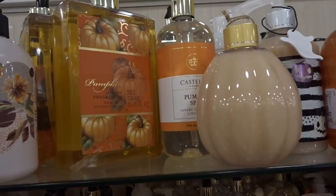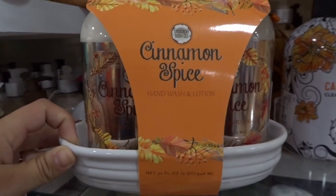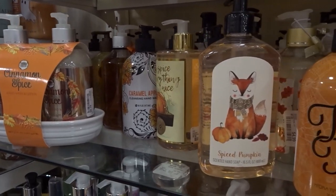Selection of hand soap and hand lotion that were all fall scented, and they had some really fun looking ones that would be super cute in a kid's bathroom.